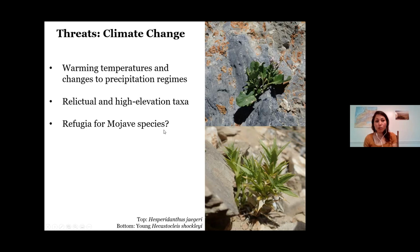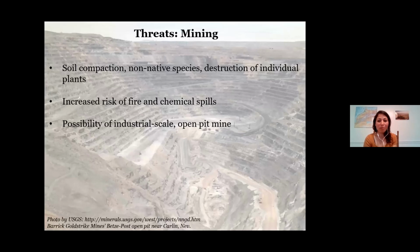On the other hand, like I mentioned with the Joshua trees, this could end up being a potential refugia for many Mojave type species. However, it won't be a refugia if there's a giant open pit mine here. So one of the other big threats is mining. I've seen from past exploration projects that even exploration leads to soil compaction, introduction of non-native species, destruction of individual plants, and then also, because they're running their equipment 24/7, especially in a dry year like this one, there's an increased risk of fire, especially for an area that's not fire adapted. That could be pretty catastrophic.